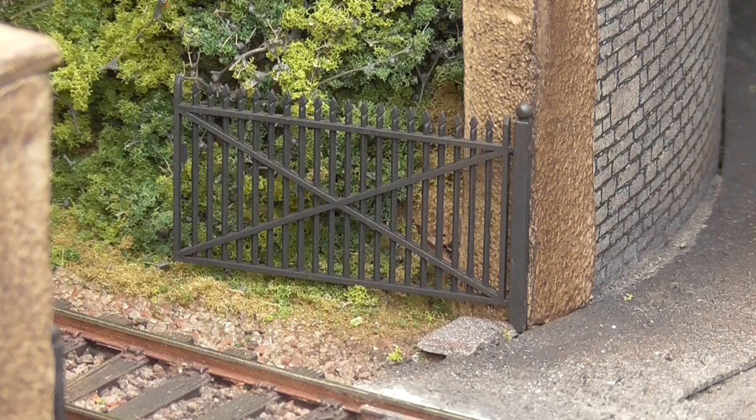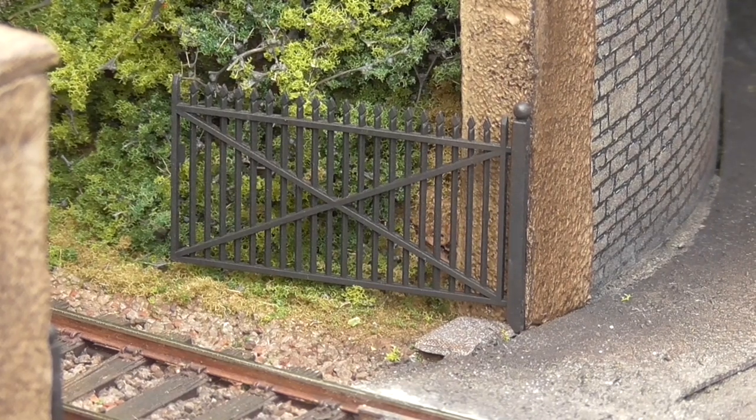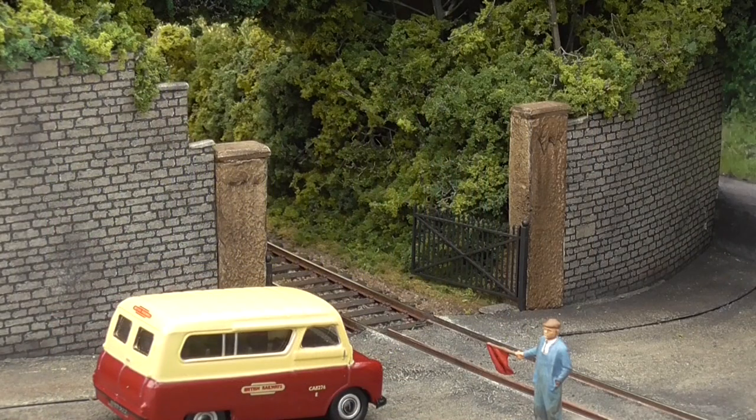There was a really nice picture taken from the inside of the cutting, and there was a paving slab on that side to help the worker opening up that gate to get his footing to push it into position. So I've decided to add that in and weather that in as well. But on the whole, I'm really, really pleased with how the gate has turned out.